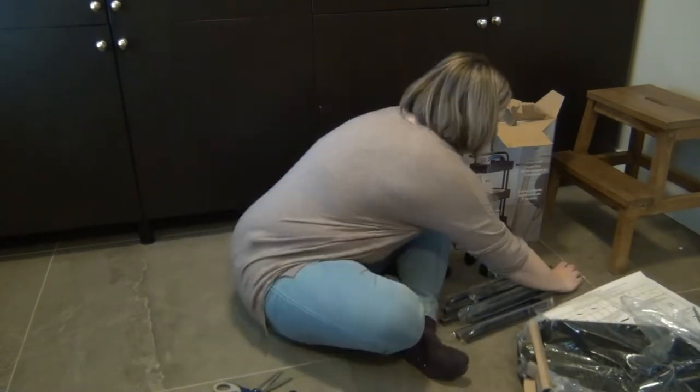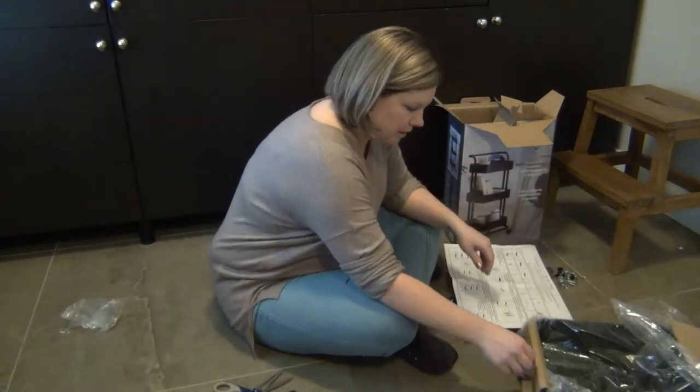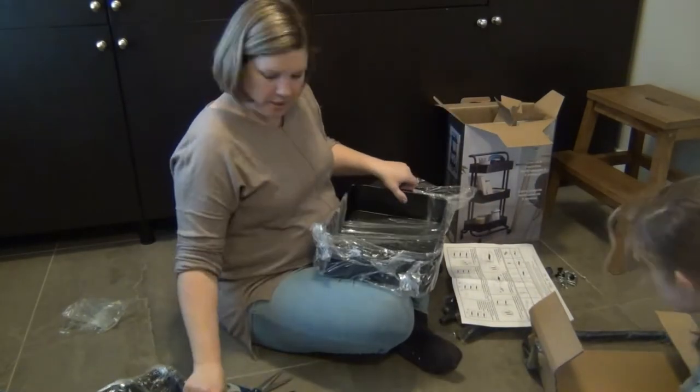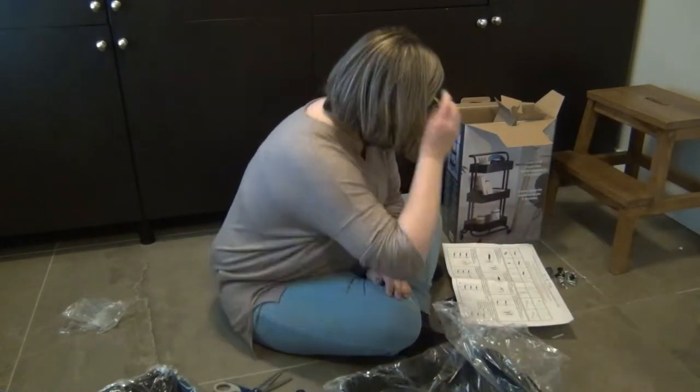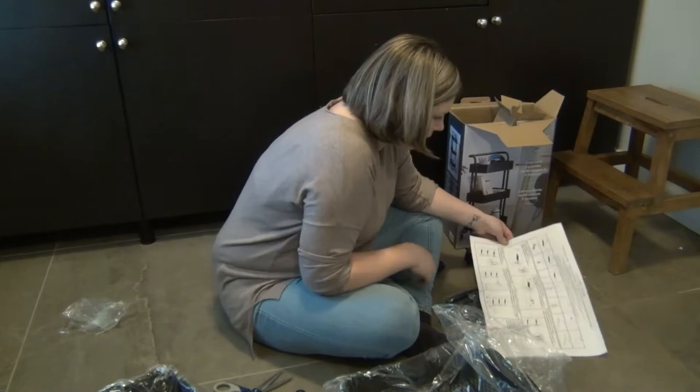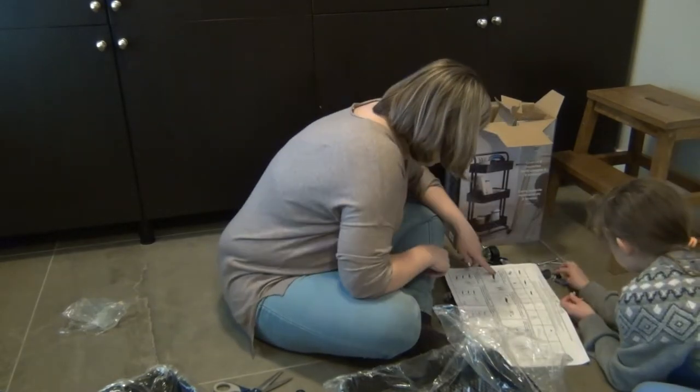Once the cart is assembled, we both get to organizing and decluttering to make our art supply cupboard a more organized space. The art cart can easily be rolled around our house, so on the cart we've put the most frequently used supplies. And this way, the kids can easily move it around the house to whatever space they're working in.